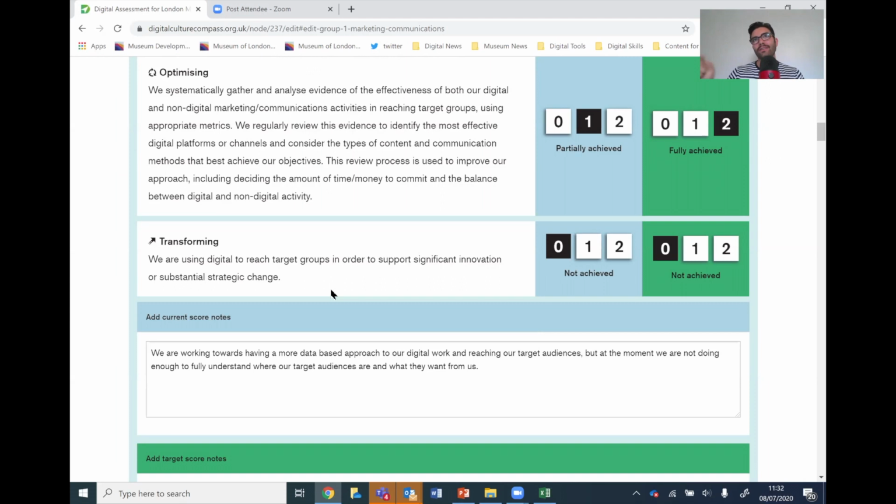So if you were looking at the VNA thinking that's transforming, that's doing the transformative work, you would probably be scoring yourself zeros on this because you're like, well, there's no way that we're ever going to have their resources and their ability to reach those sorts of audiences.